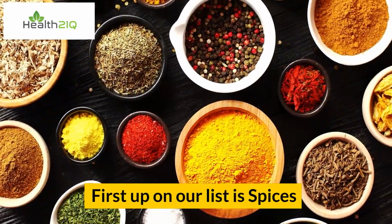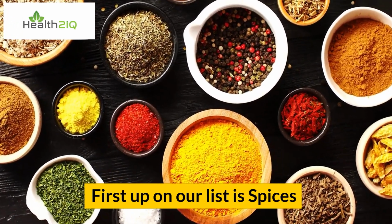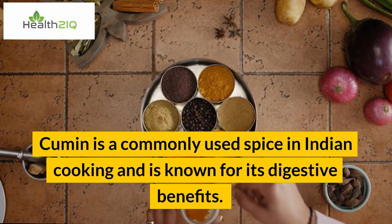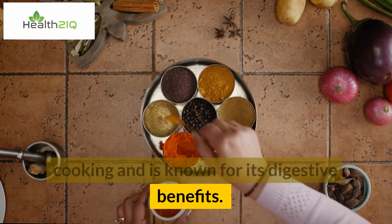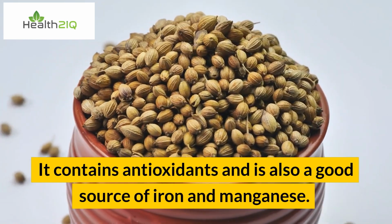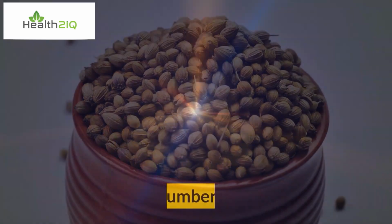Number 1. First up on our list is spices. Cumin is a commonly used spice in Indian cooking and is known for its digestive benefits. It contains antioxidants and is also a good source of iron and manganese.